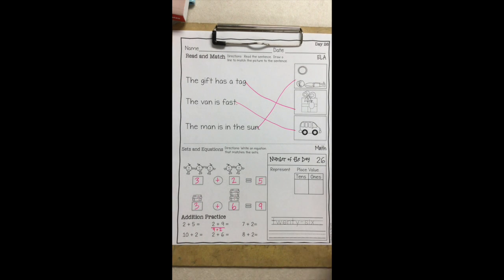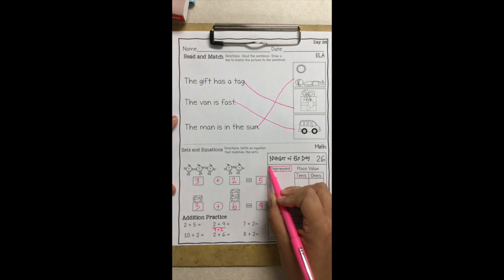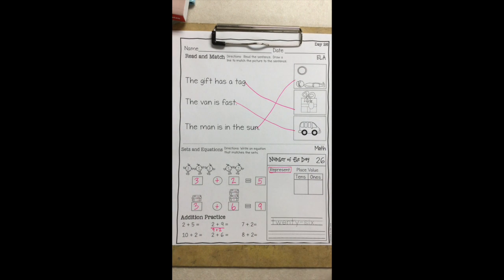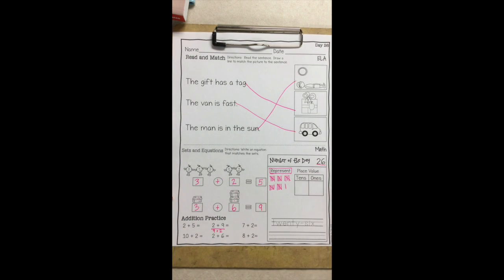I just want to show you one more thing. Over here on our number of the day, instead of tally marks, this has changed, and now it just says represent. That's just a fancy way to say show how you can make this number. So you can still do tallies if you'd like, but look at the tallies for 26. 6, 7, 8, 9, 10, up to 26. That's a lot of tallies. That could take a long time.